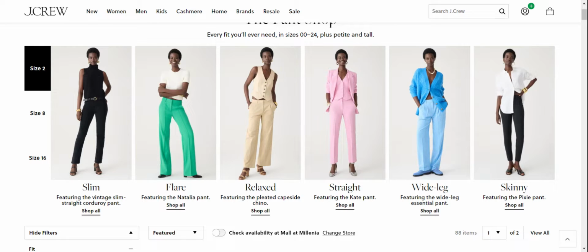Now, what are the other components of flattery? There are two others that I'm going to dive into briefly in today's video. The first is silhouette, and the second is length. So silhouette is basically the outline of the clothing item and how that outline interacts with the outline of your body. It's that simple, right?